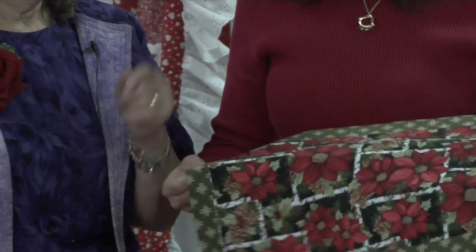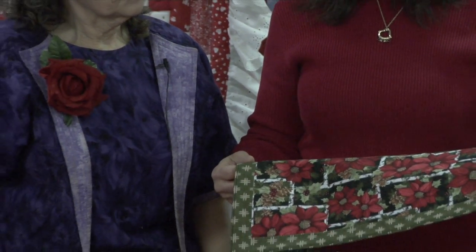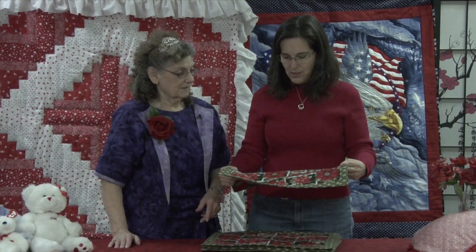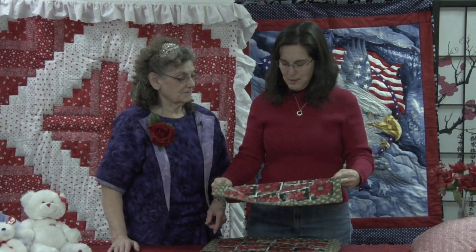Yeah, brighten things up. And she used Insulbright in the middle, so that, you know, like I have a wooden table and people set stuff on my placemats, the heat goes through anyway. But this would prevent that. So, good idea, Renee. I'm going to do that.